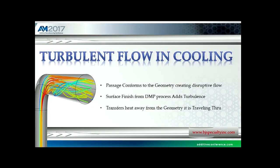This is exactly what is happening inside of a 3D printed conformal cooling line. Along with the curvature of the 3D printed cooling passage, the rough surface finish also contributes to disrupting the flow, which in return makes it turbulent.